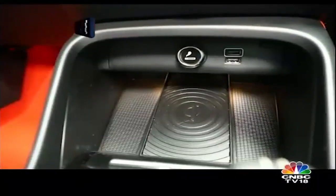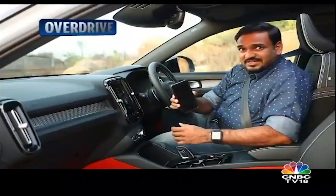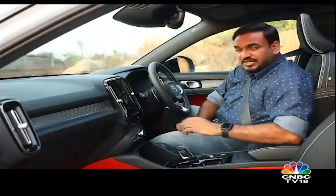I also get a key wireless charging pad here. I think it's quite generously sized because even my plus size phone with its additional robust cover still fits in very nicely. Charges the phone very nicely.